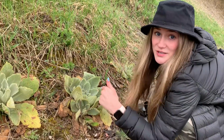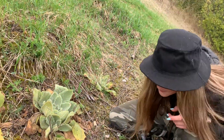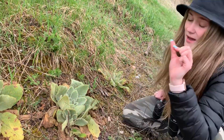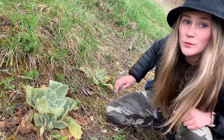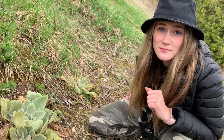Another survival go-to, the great mullein, also known as Verbascum thapsus. It can also be used as a nice tea. It helps relax the muscles and inflamed areas, which I will be using tonight for my sore legs.